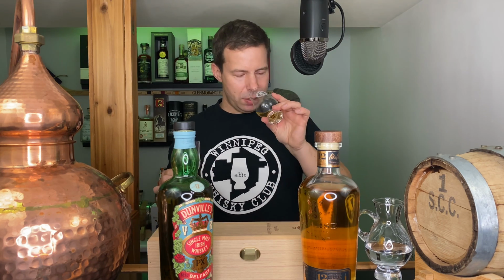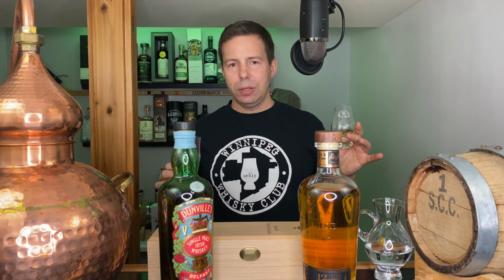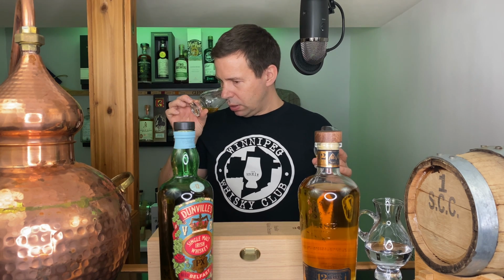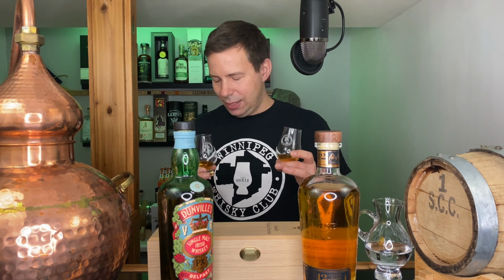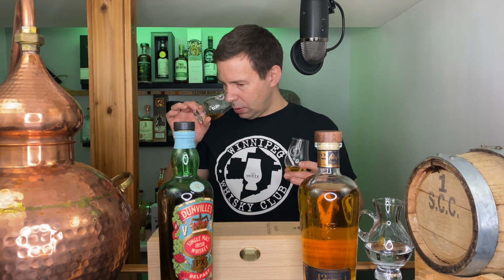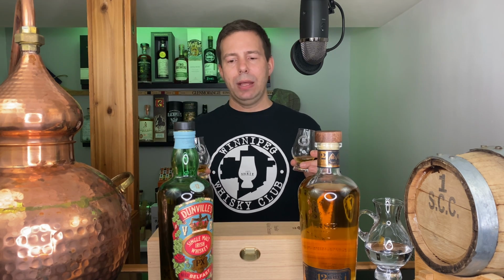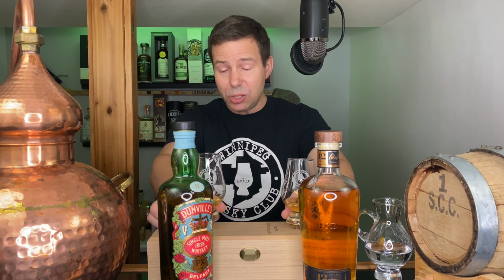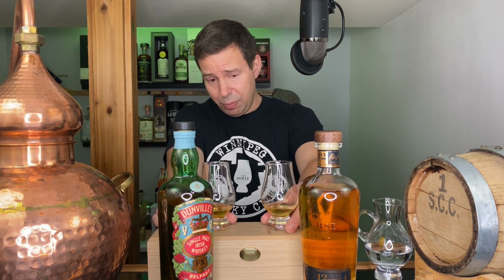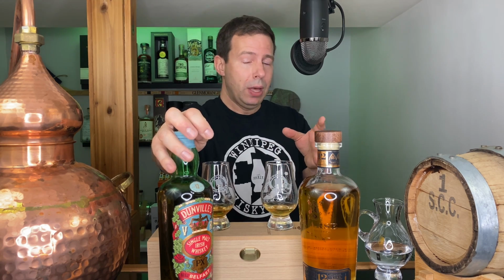Final comparison here. Vanilla orange deliciousness. Here we've got that strawberry hit. Something else I can't quite put my finger on, but it's interesting, it's different, and I think it's well worth it. So for me, that's the way to go. They're both enjoyable. Let me know your thoughts on either of these or both if you've tried.